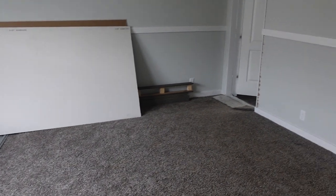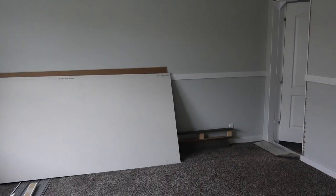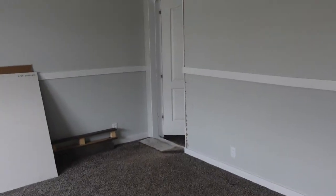And then if you turn around, this is finished drywall in the master bedroom. So it's just the guest bedrooms that have the seams. You have finished drywall in the master as well as the common areas of the house. This is the master closet, bath. You have this huge, look how big the shower is.